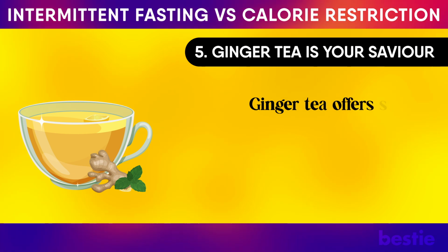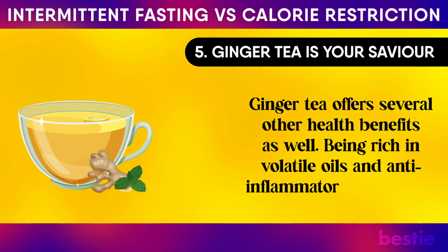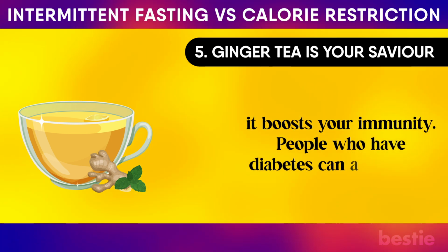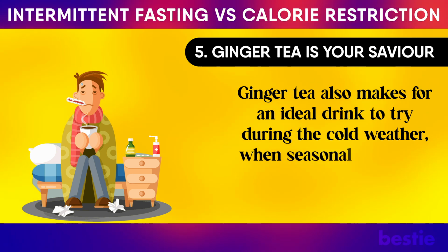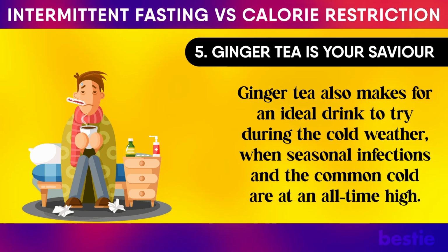Ginger tea offers several other health benefits as well. Being rich in volatile oils and anti-inflammatory properties, it boosts your immunity. People who have diabetes can also try it. Ginger tea also makes for an ideal drink to try during the cold weather when seasonal infections and the common cold are at an all-time high.